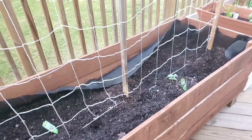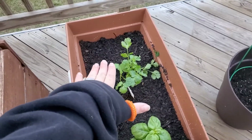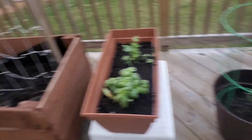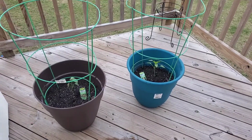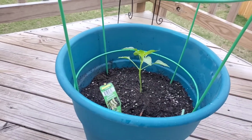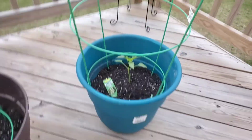I can't wait to see these babies grow. Then over here, I got some basil and cilantro, which is my favorite. I love basil. And then this year, instead of putting everything in there, we just bought a whole bunch of pots and started planting them in here. So I got a little jalapeno over here. I got a sweet banana hybrid pepper over here, which I can't wait till those grow. And I will pickle these.